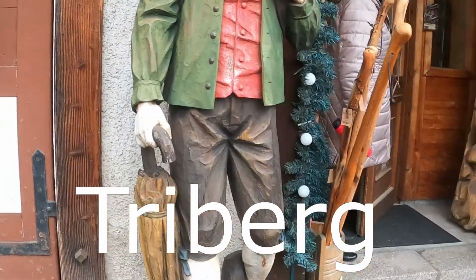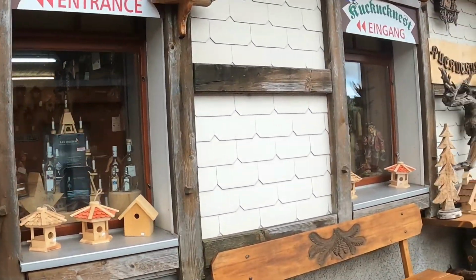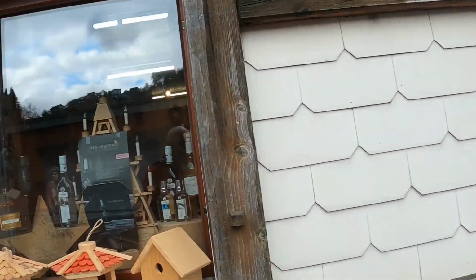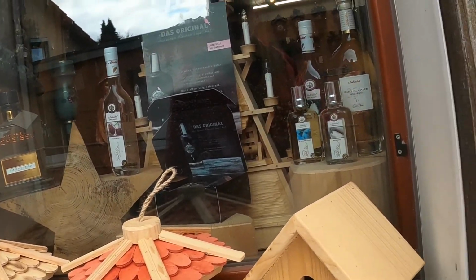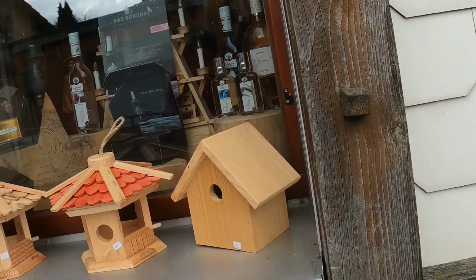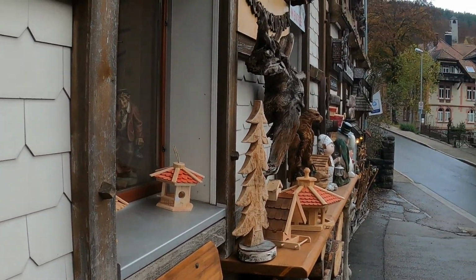Here we are in Triberg, home of the cuckoo clock. There's lots of stuff.